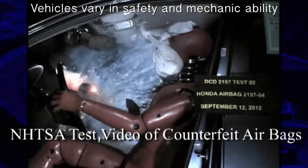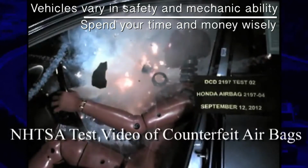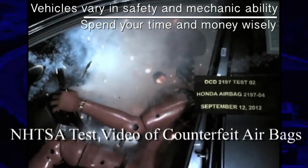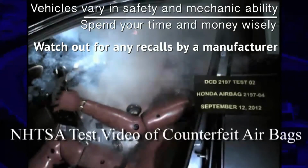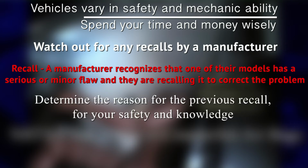It's hardly likely that a vehicle will be built that is truly perfect in every way, but unfortunately there are some models that have had more than their share of recalls by a particular manufacturer. A recall is when a manufacturer recognizes that one of their model cars has a serious or minor flaw and they're recalling it back to correct the problem. Usually the recall adjustment is made at a franchise dealership, and while some recalls can be as minor as replacing a screw in a dashboard, others can be much more serious, such as a brake issue. You'll want to know about those before you say, "I'll take it."